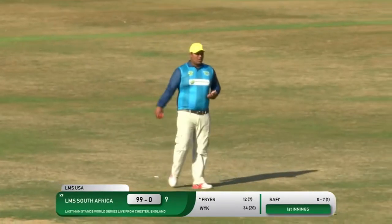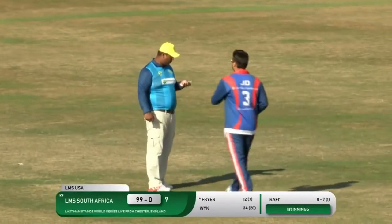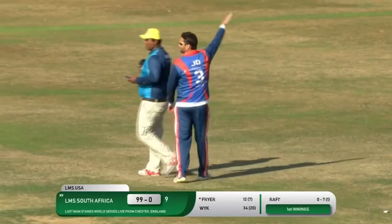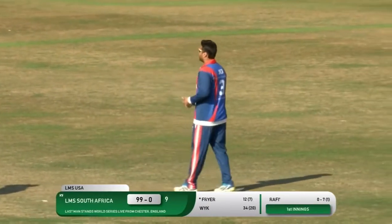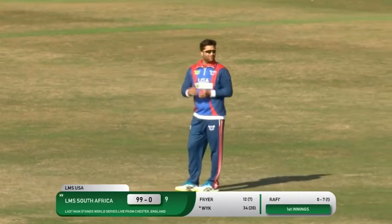Ominous signs for the USA at the moment. One shy of their 100. But yeah, I mean, it's amazing to see the locals that are coming in to watch the cricket. It's great to see, and a lovely bunch of people, very friendly, asking about all the rules, and seem to be getting quite involved with the tournament, so it's good to see.